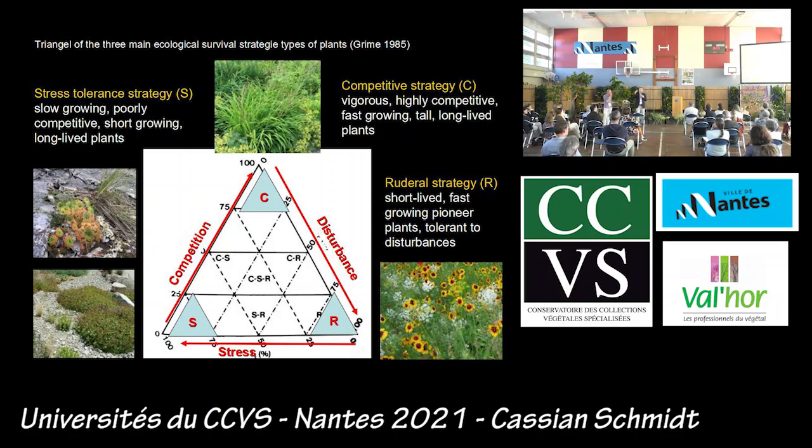And if you have no reduction in nutrients, so if you have a sunny site with good soil, density is the most important thing, so that the plant community is really dense, like this moist meadow plant community.